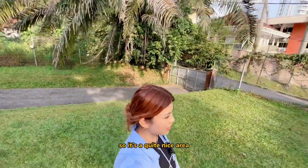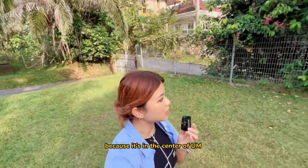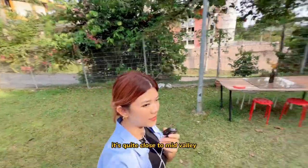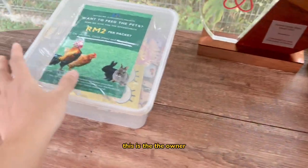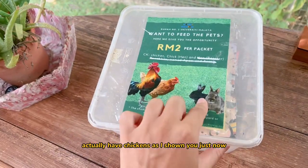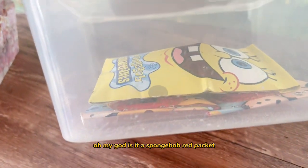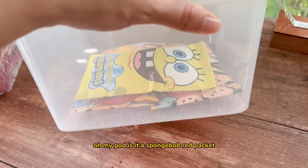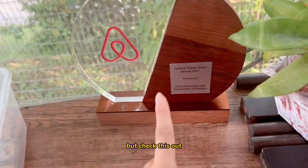It's quite a nice area because it's in the center of UM. It's quite close to Mid Valley, about 15 minutes away. Guys, look how cute this is. The owner actually has chickens, as I showed you just now. You can pay 2 ringgit to feed them. Oh my god, it's in a SpongeBob red packet. Anyways, I'm gonna feed them later, but check this out.